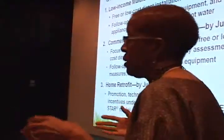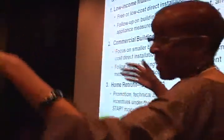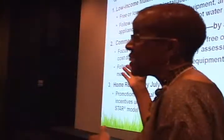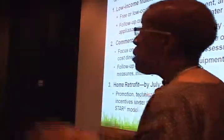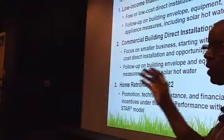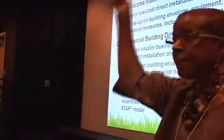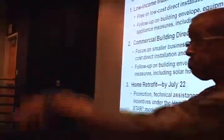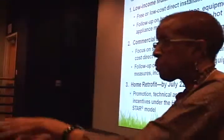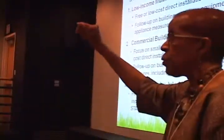We need to pad this in order to get this done, because you don't get a lot of energy savings even when you do this. But the first time out, straight out of the box, we're going to do direct install. Direct install, of course, is just going in, changing out lights, putting in the low-flush aerators and changing out the shower heads.